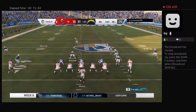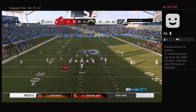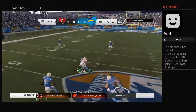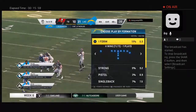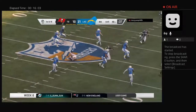Well, they're in some hot water now. After that sack, it's 2nd and 21. Winston. And my goodness, another interception. Picked off at the 47. And his guys are going to take over at their own 48-yard line.